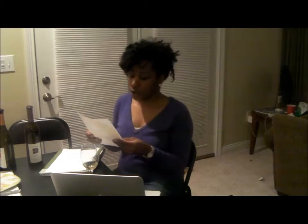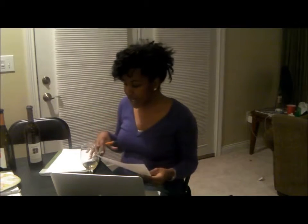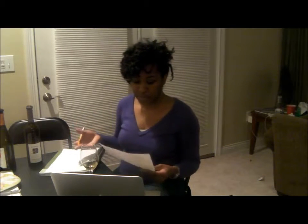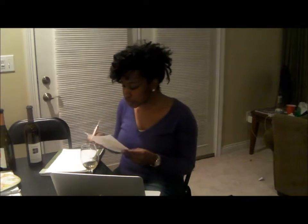Okay, so I've jotted down my notes of what I think the wine smells like, what it tastes like, etc. And so now, to double check if I was right, and also to add to my tasting profile, I'm going to refer to my wine wheel.